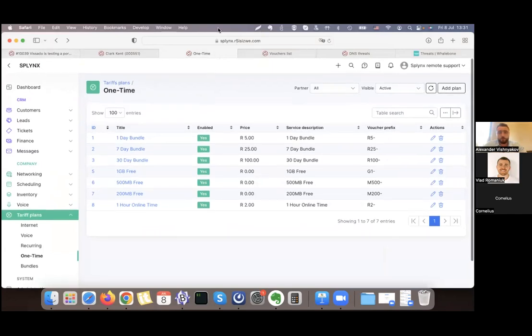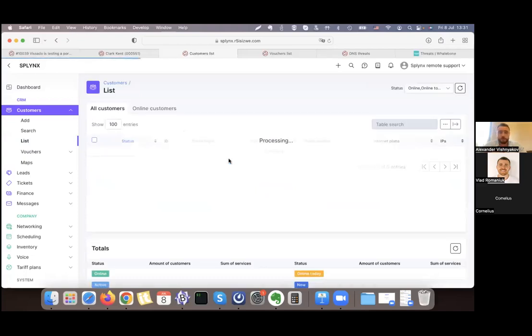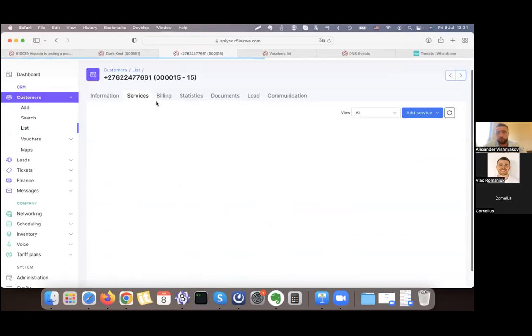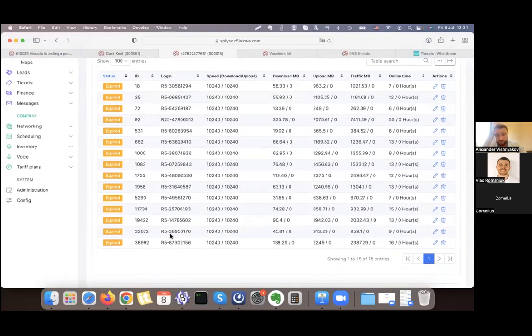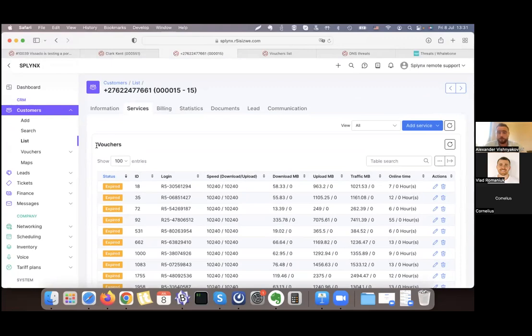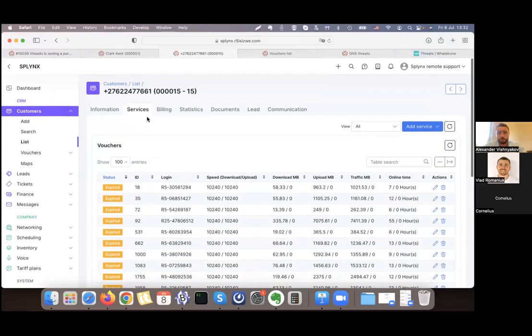So this is the eSysV server that is currently running, and if we go to customers, we have a list of customers. When a customer creates an account, he's created once under customers in Splynx. And then if I go to a customer profile, if he buys some access, like this client, we can see that he bought access to the internet many times. We have created a new entity that is called vouchers or hotspot, and under these vouchers he has his short-time access with the statistics and sessions and traffic, and when it was activated and how many times he was online. All this information is stored under his services.